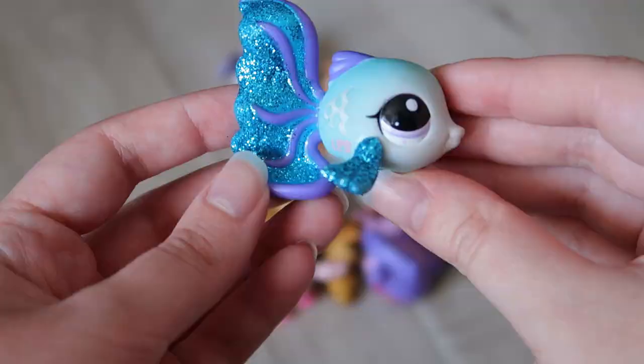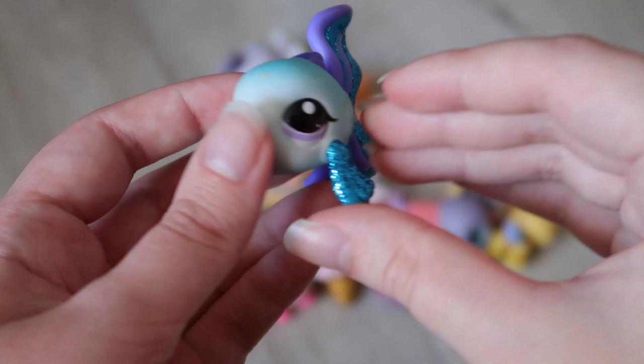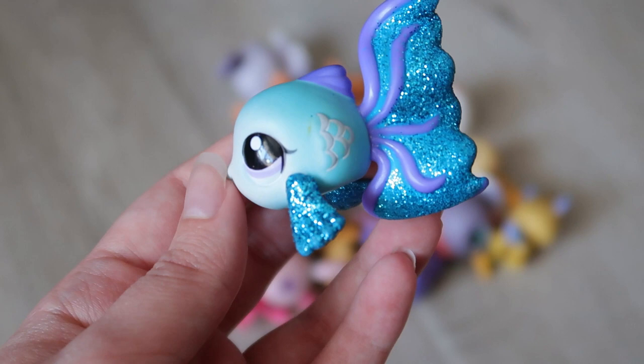like this fish. I love this fish. I believe these are called angelfish. Correct me if I'm wrong. They might be guppies or something. I don't know. But I love the sparkles. I love the blue shade, the kind of gradient. Ugh, my god, I miss sparkle pets so much.